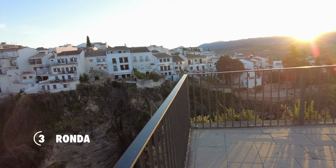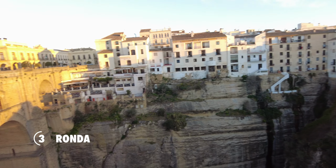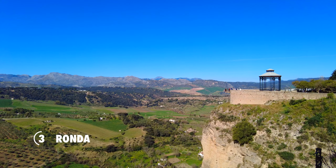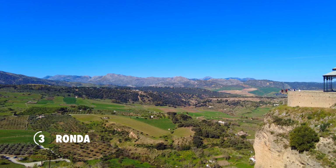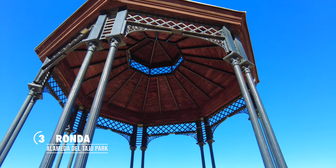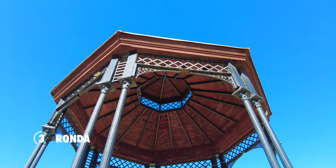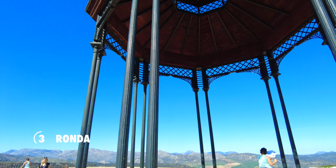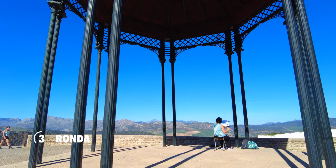There's loads of viewpoints also that you can go to get the view of the gorge and the stunning mountains. There's one particular one that is our favorite called Alameda del Tajo Park. This is where we saw a musician play violin. It was a very nice vibe. There's a gazebo where you can also sit and watch the valley and the sunset.